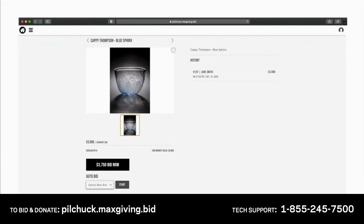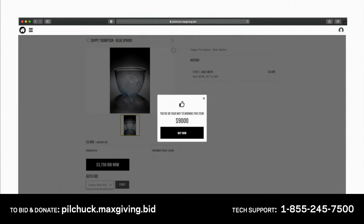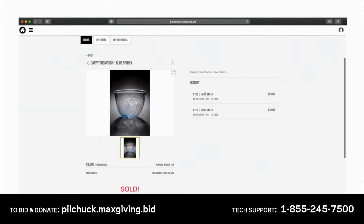If you found an item you can't live without, the third option is to buy now. The Buy Now feature is only available on select auction sections. When you click Buy Now, you are placing a guaranteed bid and taking the item off the market. You will have won the item if you select this option.